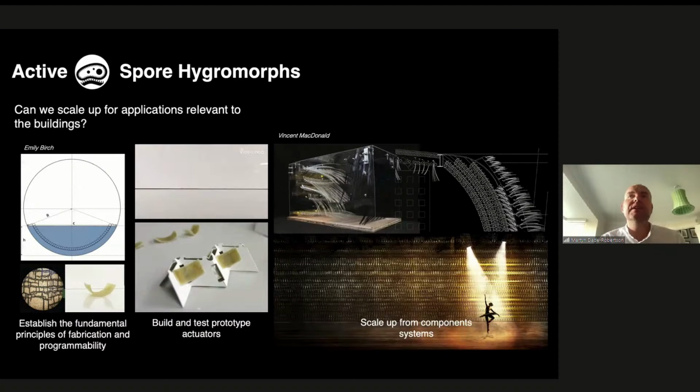An undergraduate student, Vincent McDonald, designed this whole kind of pavilion structure with these hairs that would open and close. The idea is that it was part of a dance studio. As the dancer moves around, they generate body heat and moisture, and the walls begin to interact and open and close and allow in light and all that kind of stuff. We've had some really interesting design concepts. We're working up to scale that up at the moment to see how we can actually make that part of a building scale installation. And Emily's working on that now.